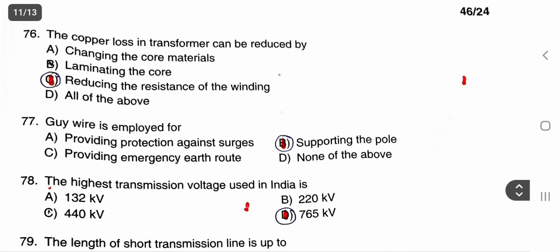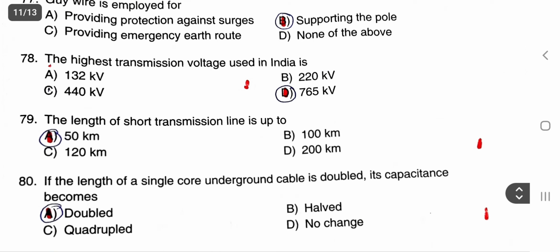76. The copper loss in transformer can be reduced by. Answer is option C, reducing the resistance of the winding. 77. Guy wire is employed for, answer is option B, supporting the pole. 78. The highest transmission voltage used in India is, answer is option D, 765 kilovolt. 79. The length of short transmission line is up to, answer is option A, 50 km.